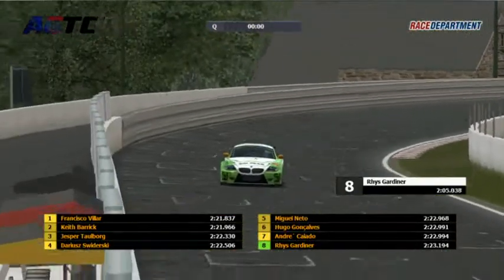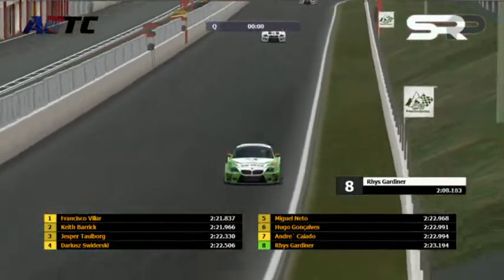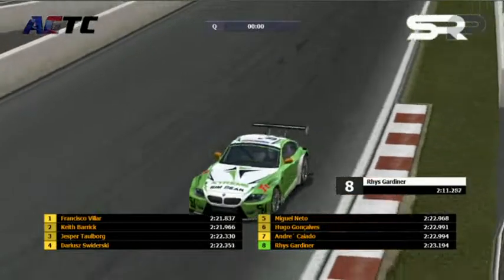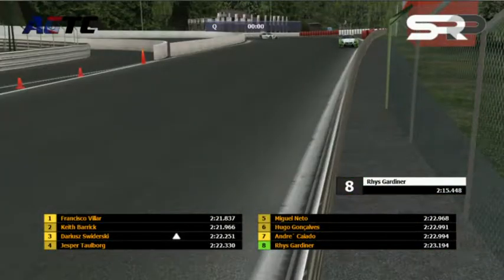Down towards La Source. What can the Australian do? Qualifying time has run out. Will he even get to the line on time? Well, Swiderski's improved to 3rd, look. Again. Improved to 3rd, so that's Torborg down to 4th.